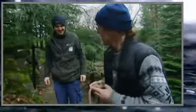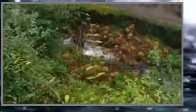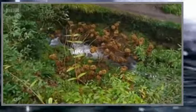Hey up, here it is. Looking forward to this. How are you? How are you? Oh, it's cold down there. It's very cold, isn't it? I'm going to do a bit of pruning, get those hydrangeas tidied up.